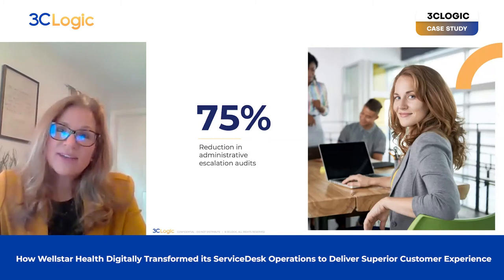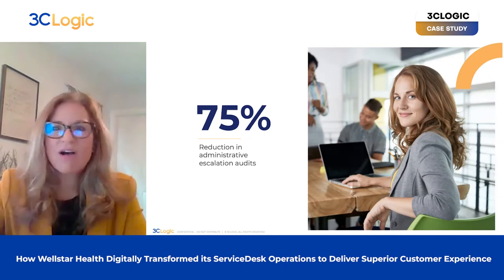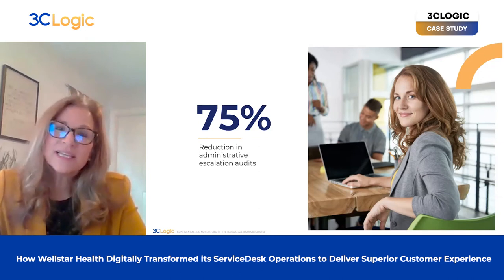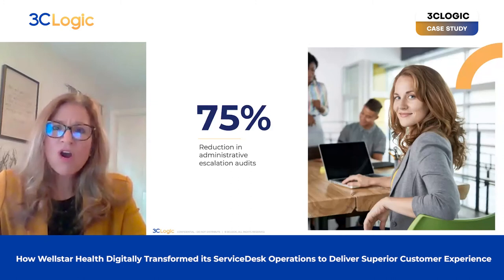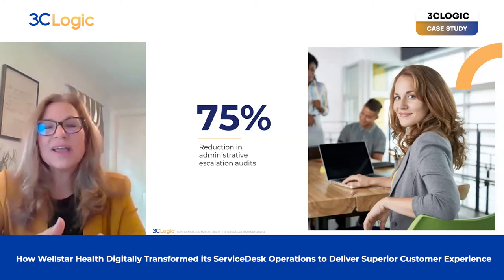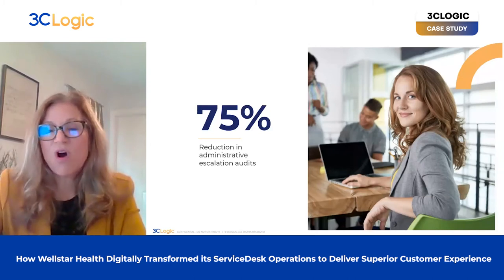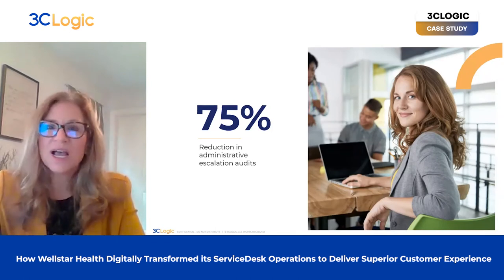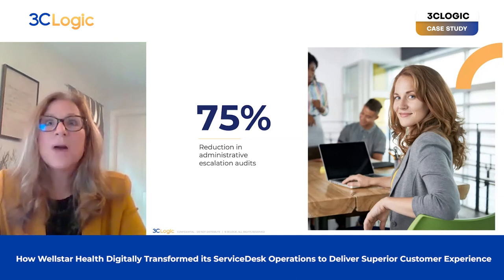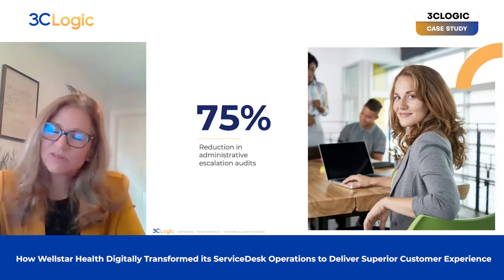Also reporting. We used to have to take the data, drop it into Excel, manipulate the data somehow, create the pivot tables, and then generate the reports. With 3CLogic, those dashboards are already available to us. So we can just snip a picture of the reporting. Now we can present to senior management the reporting on the service desk, calls and wait time, and explain what's happening at the service desk much faster than having to download the data and work through Excel.